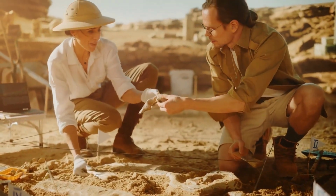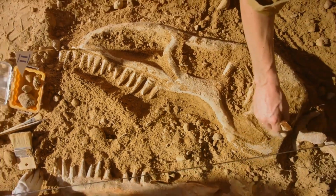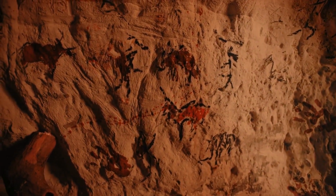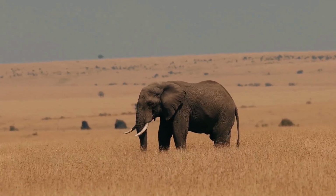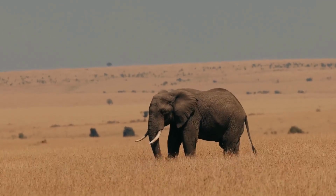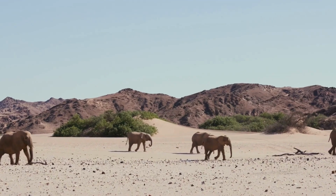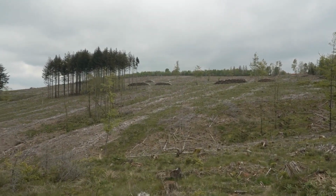Section 7. Echoes of a lost giant. Evidence from the past. Though the Syrian elephant is long gone, its story isn't lost to time. We find traces of these magnificent creatures in the fossil record in the form of bones, tusks, and even footprints preserved in ancient sediments. These remnants provide invaluable insights into their size, anatomy, and behavior, helping us piece together the puzzle of their existence. Beyond fossils, we also find evidence of Syrian elephants in ancient cave paintings where early humans immortalized their encounters with these majestic beasts.